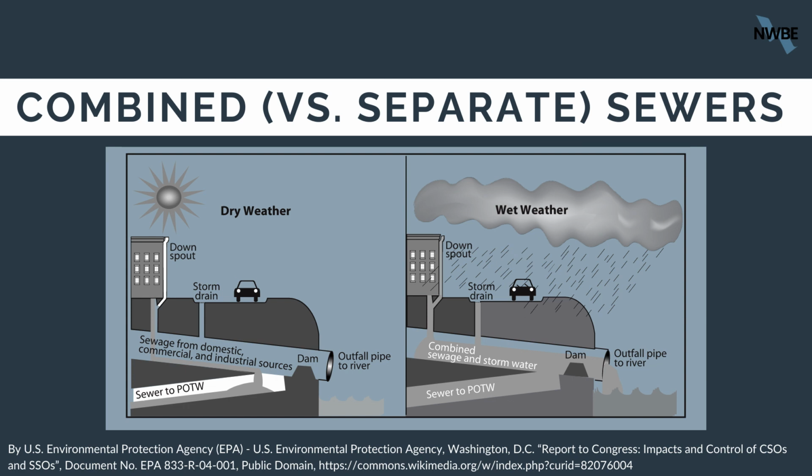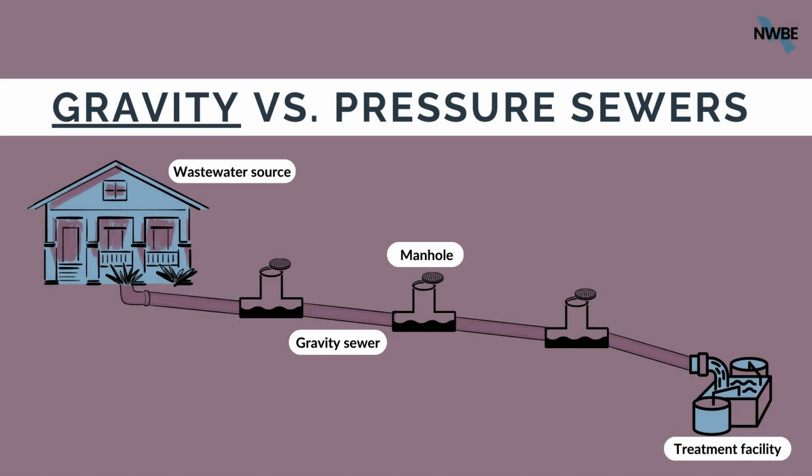So what this means is that during a storm event or wet weather, you can get much higher flows in your sewer system. Now, many sewer systems are a mix of combined and separate sewers. Some are completely separate. But again, you can learn more about combined and separate sewers in part 1 of this series. Another helpful distinction to make for sewers is gravity versus pressure sewers.